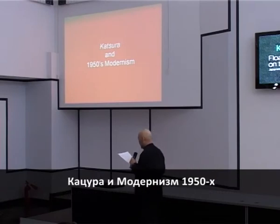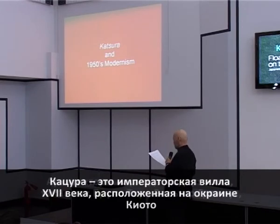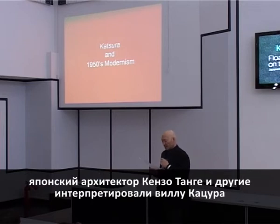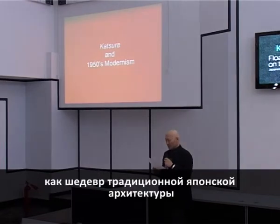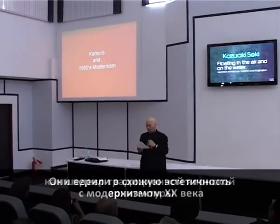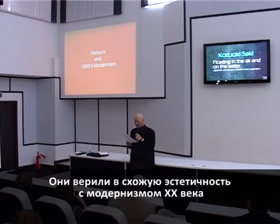Next, Katsura and 1950s modernism. Modernist architects such as Bruno Taut, Walter Gropius, and Japanese architect Kenzo Tange interpreted Katsura Rikyu, an imperial villa of the 17th century located near Kyoto, as a masterpiece of traditional Japanese architecture, because they believed it had the same aesthetic as the modernism of the 20th century.